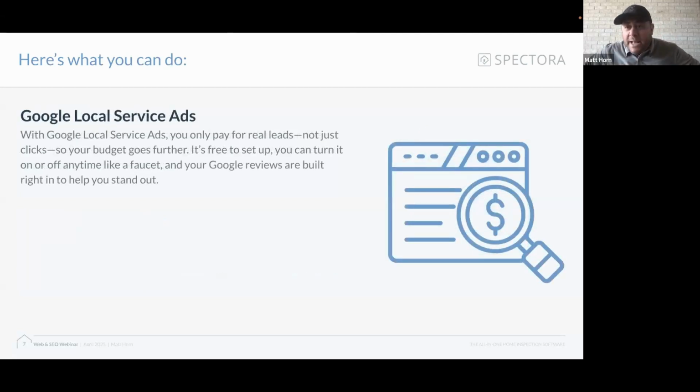And the last one here, I just want to mention this, Google local service ads. This is something I alluded to at the very beginning. If you're doing a search on Google, you can see now, typically at the very top, there's a green check mark and it says Google guaranteed next to those search results. That's something that is a little bit newer with Google, but it's a pay per lead type model.